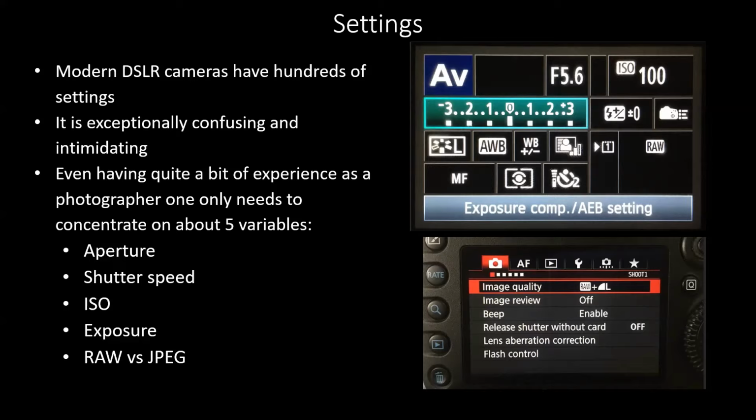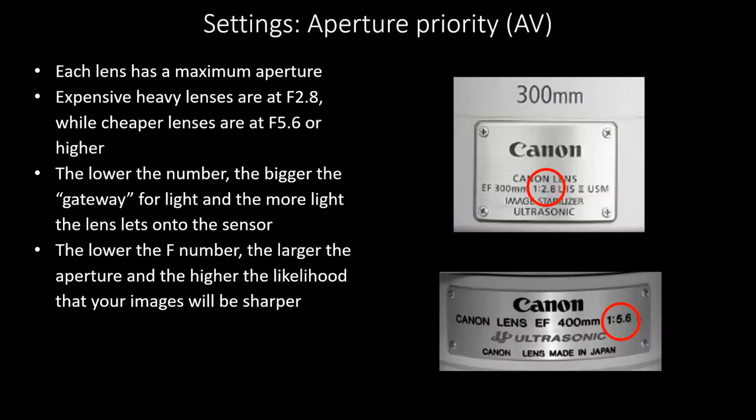Absolutely. They're the 3 musketeers of getting your exposure right, and changing one can affect the other. Yeah, absolutely. And I think I'm going to go into each one of those and try and talk about how they relate to one another.